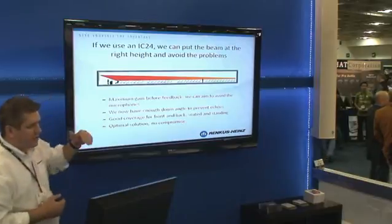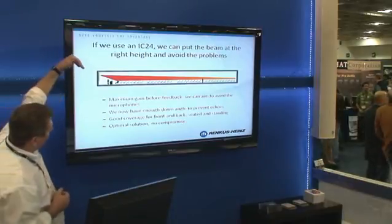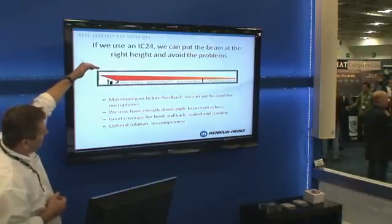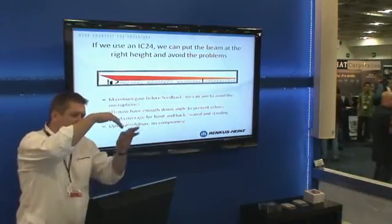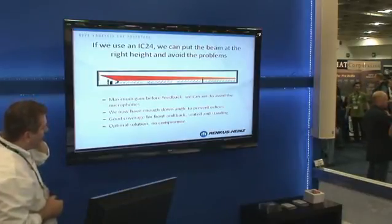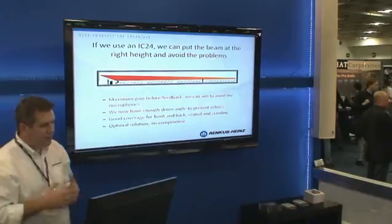With ICONYX, because we can slide that beam all the way to the top, we can now bring it down above the head of the presenter. We've got better gain before feedback. We have a better angle into the back wall so that it reflects down into the floor, less shadowing, and good even coverage. So we're not compromising.